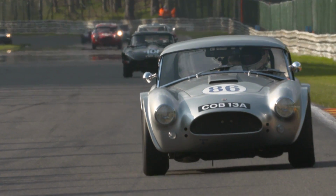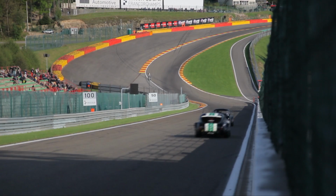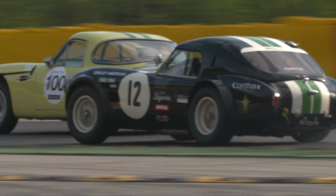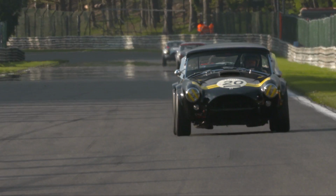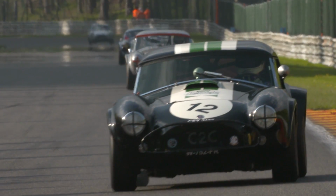In 60s endurance, it's the Shelby Cobra that dominates in Spa. They monopolised the first 5 places in the race, with an excellent performance from Christophe Van Riet at his home circuit. Ludovic Caron could not do anything. He must be content with finishing first runner-up.